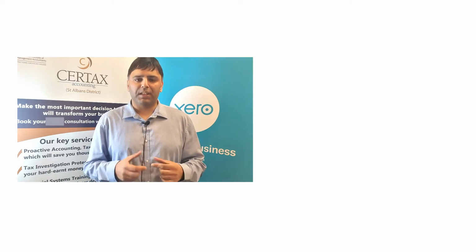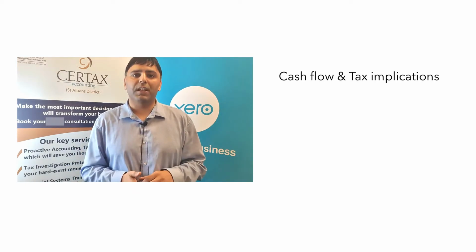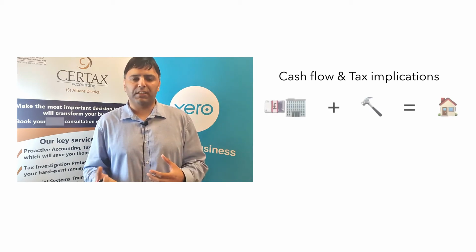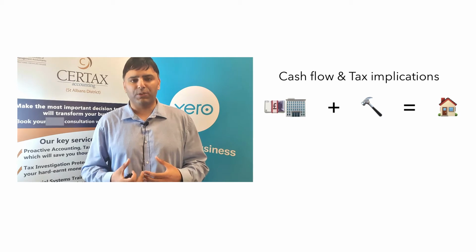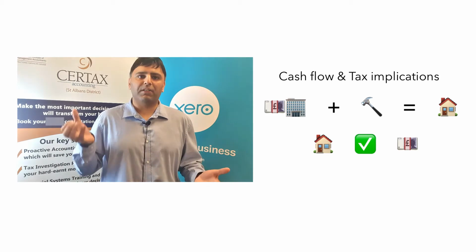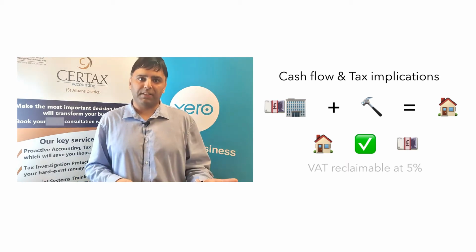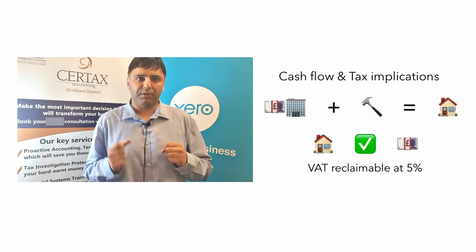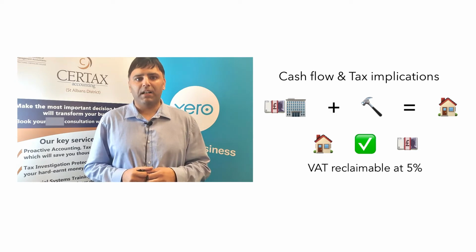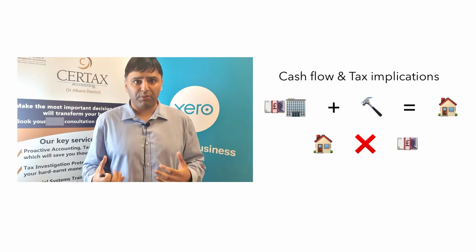The other bit that is really powerful is some of the cash flow and tax implications when you are doing these projects. So if you buy a commercial property to convert to residential to sell it, then there's no issue about claiming back your VAT, provided you're VAT registered, and it would be at 5%, not 20%, because it's a conversion from commercial to residential. However, the problem comes when the developer, for whatever reason, changes their mindset and says, I want to hold on to this property.